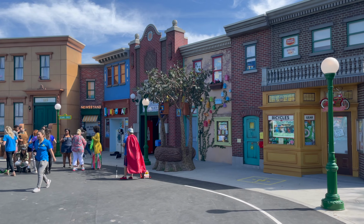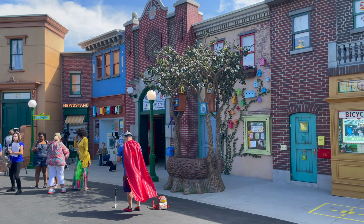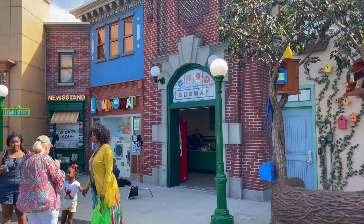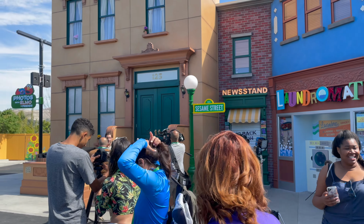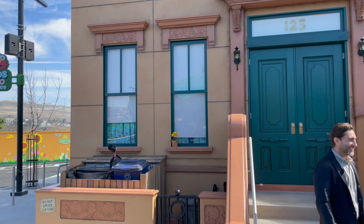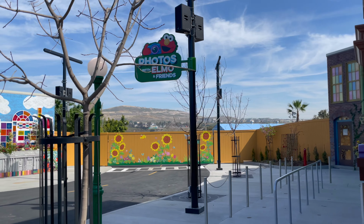Sesame Street brought to life is the first thing you encounter when you enter the park. That's Big Bird's nest right there, which is the site for some story time in the afternoon. Many of the windows that you'll find on Sesame Street are also interactive, so there are play opportunities there. The highlight, of course, is the 1-2-3 stoop, which is a photo opportunity. But around the corner, there's also inside some photo opportunities with Elmo as well.